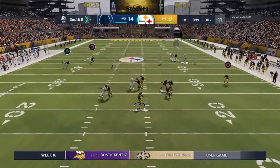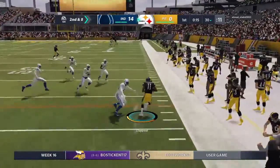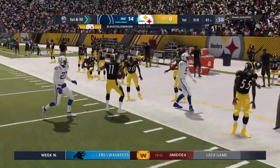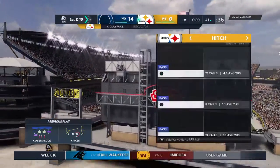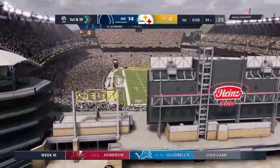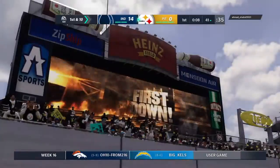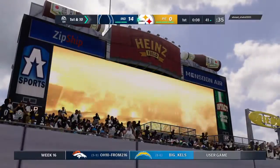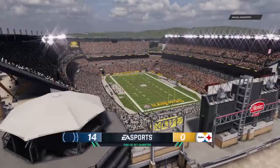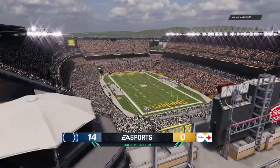From the 30 on 2nd down, Roethlisberger. Completion here to Claypool. And they get him down, but not before he takes it across the 40-yard line. 12 yards there and a first down, Steelers. 1st and 10 at the 41-yard line. 14-0 the score. This is the NFL on EA Sports. 14, Steelers nothing.